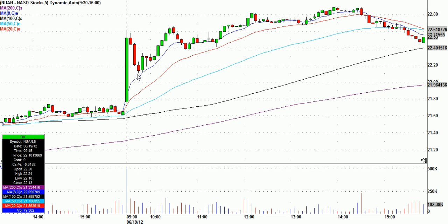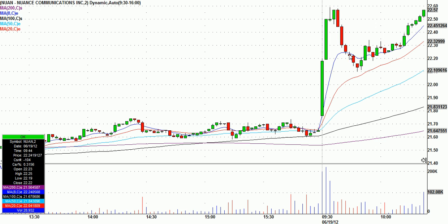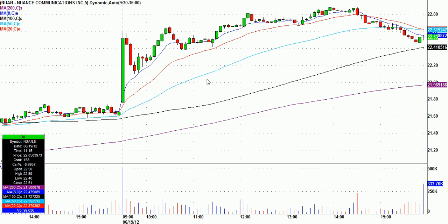NUAN again on the pullback. I like to pick them up near the 8-period moving average. Oftentimes I'll switch to 2-minute candles for the entry, and you can see the stair steps and the trigger on 2s right there. Worst case stop goes below it. So that was the reason for the entry on NUAN.